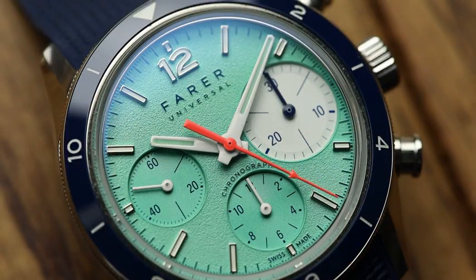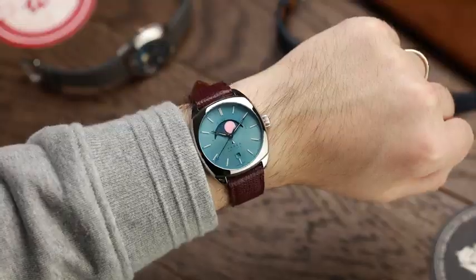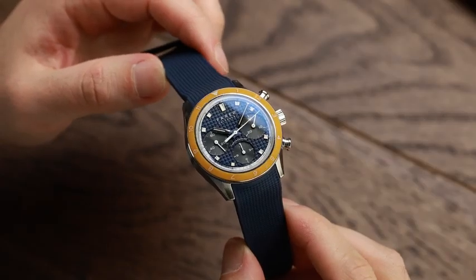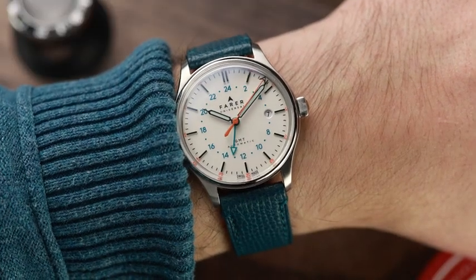Fairer. Oh my God, I really love this brand. I really want one as well. My problem is, do I go for the cushion cases, the GMTs, or the chronographs? Honestly, every single time I land on one design, I see another one that gives me pause for thought, and I can't make a decision. I honestly think that the only thing stopping me from pulling the trigger on this one is my choices and which one I want to get. Maybe towards the end of this year, I'll find one that I like, and you'll see it on my wrist in a future review.